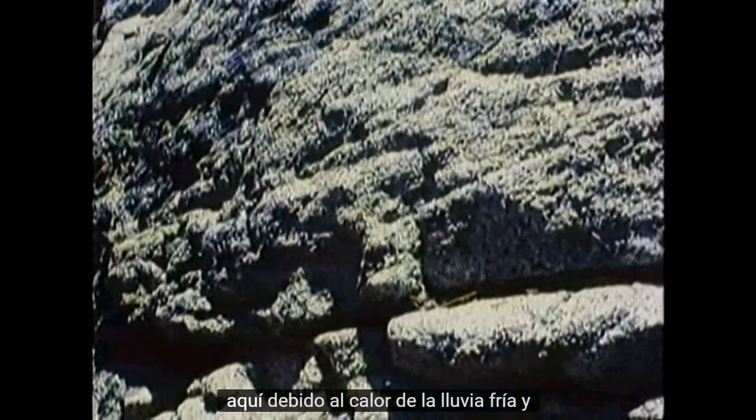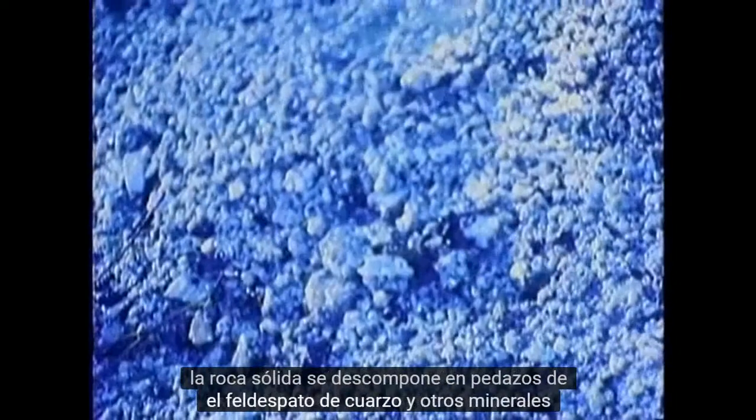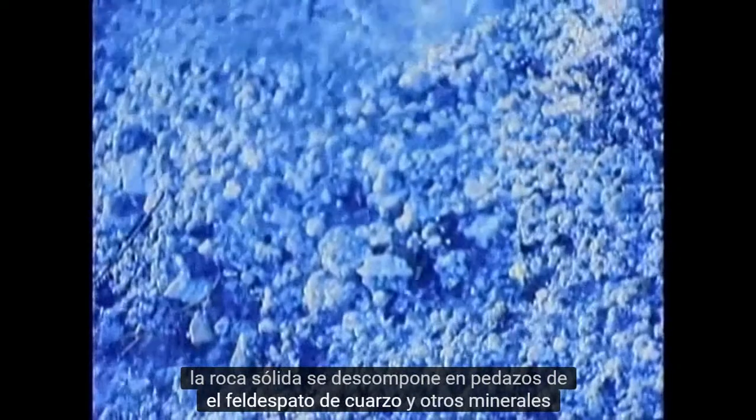Here, because of rain, heat, cold, and chemical change over thousands of years, the solid rock breaks down into bits of quartz, feldspar, and other minerals. Soon, the rock debris is washed into a stream and is on its way to the ocean.